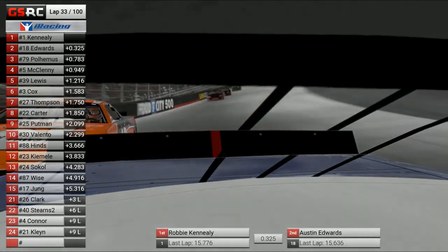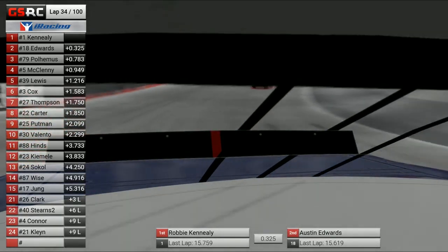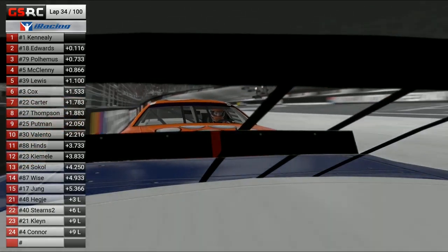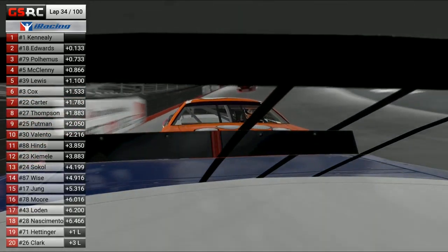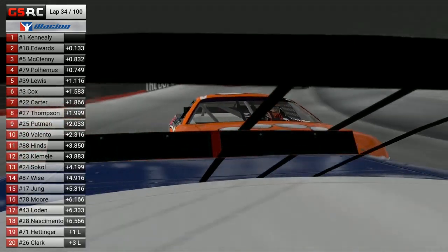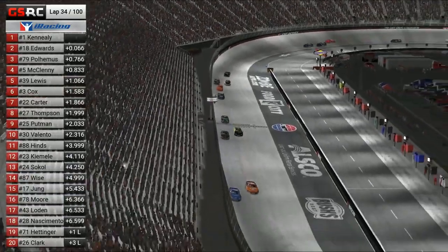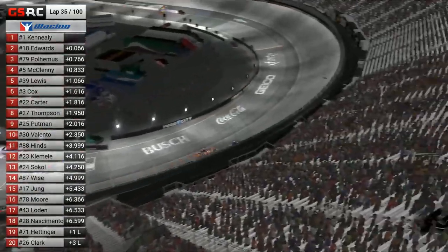And has closed in on the back of Keneally, and we got a battle for the lead in 1 and 2. Edwards with a big run there, chooses not to take it this time going into 3. Keneally adjusts his line, Christian. Look at him driving Edwards around the track, and Edwards still has a nose on Robbie Keneally.